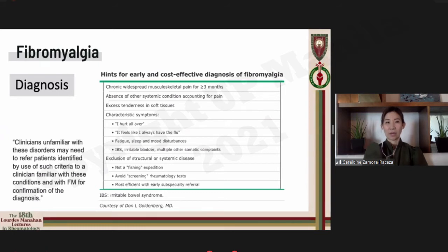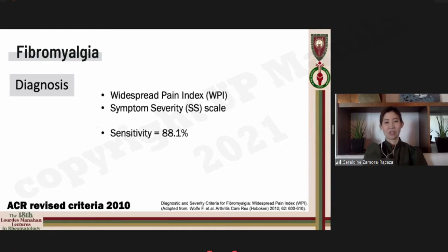So we don't embark on a fishing expedition, no? Yung ipapatest na lang lahat, just so we can eliminate everything. It would be very costly for the patient.